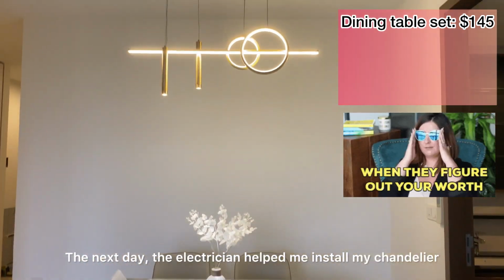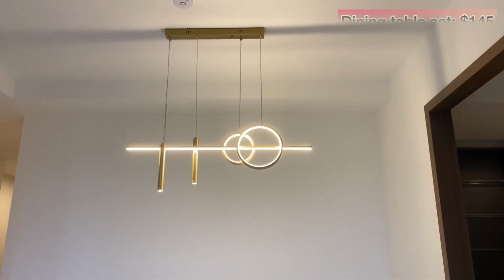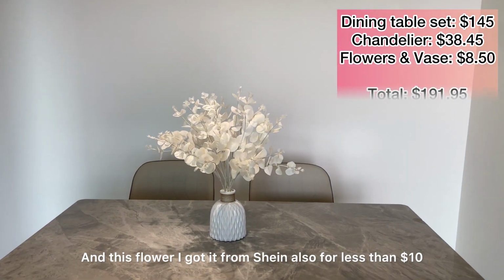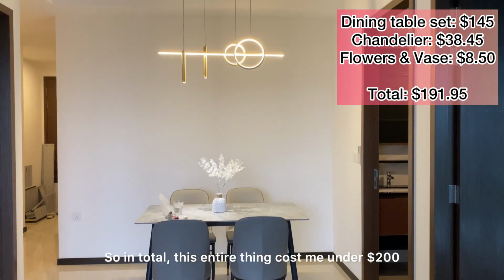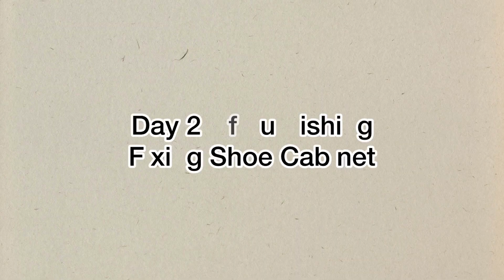And the next day, the electrician helped me install my chandelier. This chandelier cost me under $40. And this flower, I got it from Shein also for less than $10. So in total, this entire thing cost me under 200 for the chandelier and the dining set.